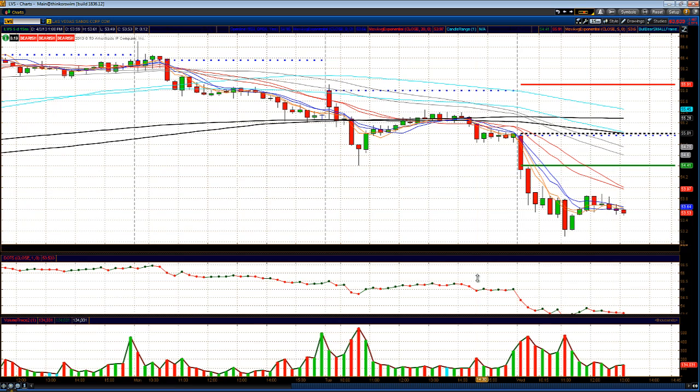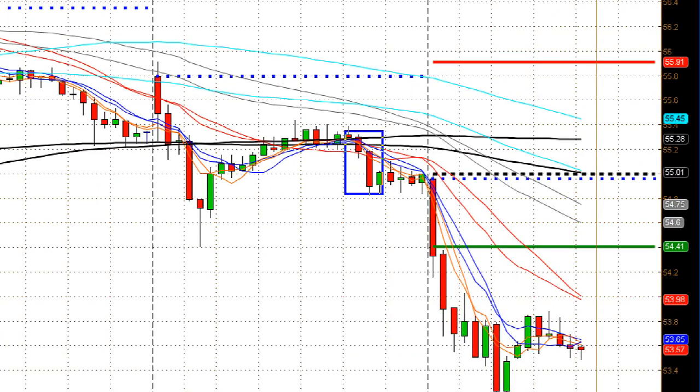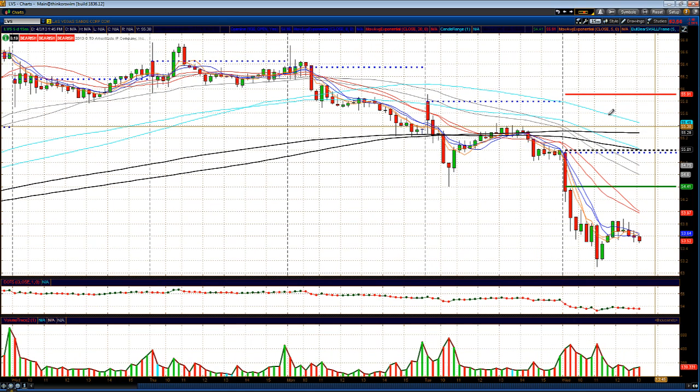All right. If you take a look at the 15 here, you have a nice little bear flag action. There's your little sell-off. Sideways consolidation. Once we break below those lows, that's your sell signal, and it gave you a nice little cash flow trade, very quick to the downside.